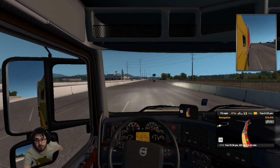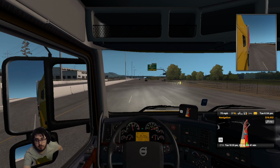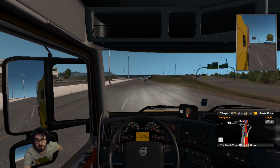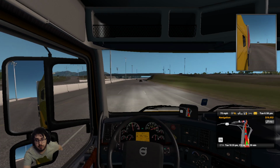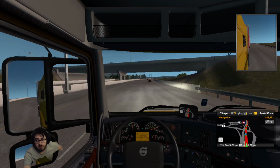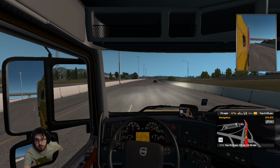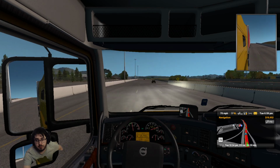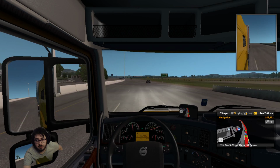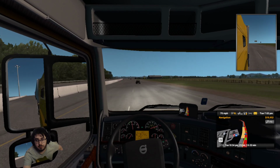Also, for gaming news, starting with ATS, Utah came out this week. That's where we're driving at the moment. We're doing a 220 mile trip. We've done 80 miles, 220 miles to go, I should say. It has 10 cities, over 3,000 miles of driving roads, which is absolutely insane, and it's 17 Australian dollars. How can you say no to that? Absolutely amazing.